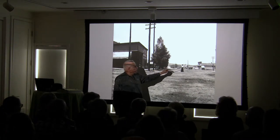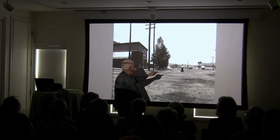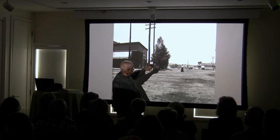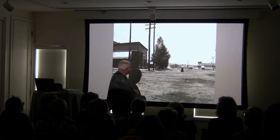So this is probably 1918. There's a question as to when this building was actually constructed. You see the roof of the Sardi House down here? You're starting to get an idea of where you're at.